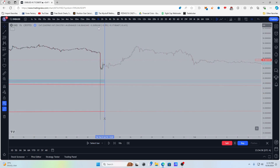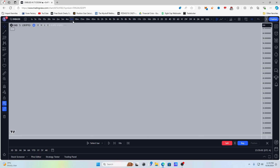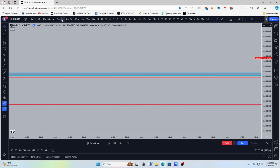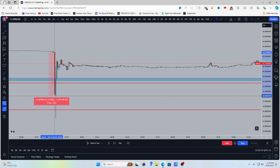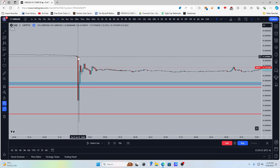Let's go 45 minute, 30, 15, 10, 5. Okay, I see some stuff here. On the actual candlesticks, there's one. Maybe we're supposed to take that. Nope. Let's see, 3 minutes. So you can see price actually dumped 33%. That's crazy within 2 minutes.